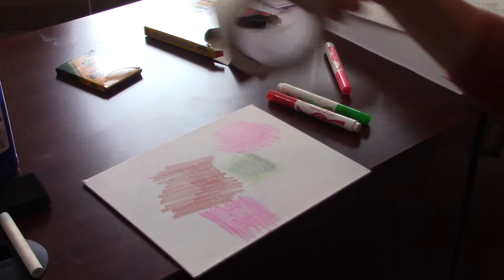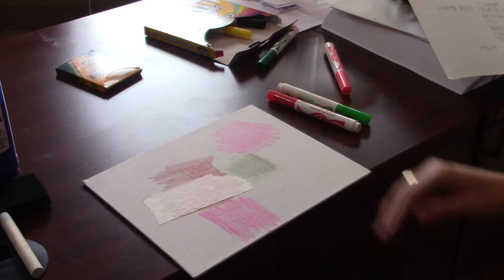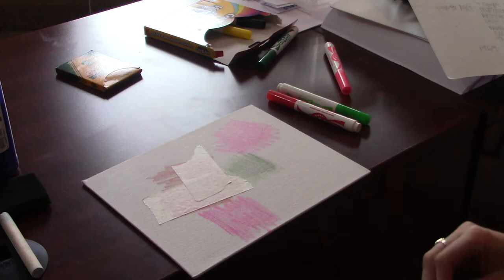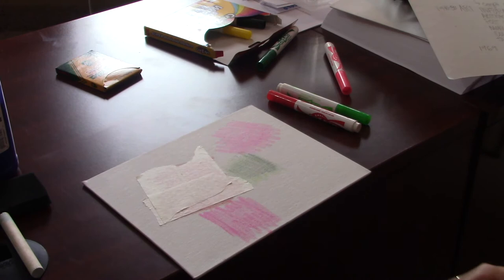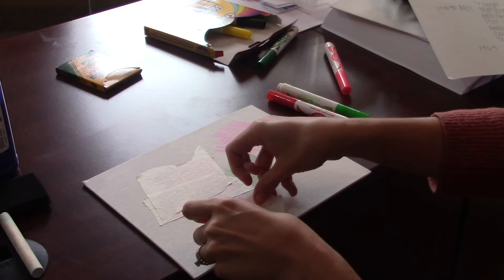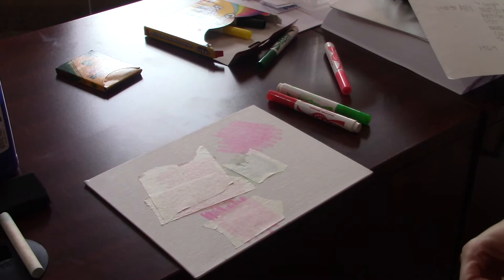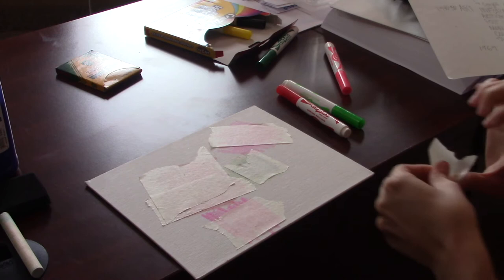So now that we have these colors, how we are going to preserve them is by taking sections of tape and covering most of our colors here in any way that you want. When you rip the tape, it should make a shape that's not super geometric. It shouldn't be a perfect line by any means, and we want that to be the case. So I'm going to cover up that red like that. Just use one piece of tape to cover up this pink area here. This one, like that. And a little bit there.